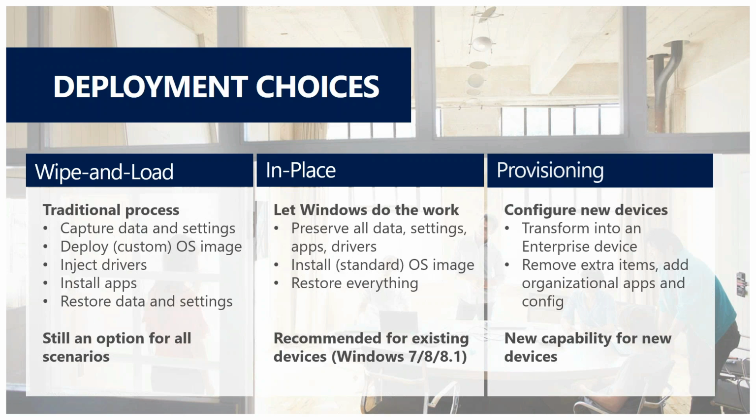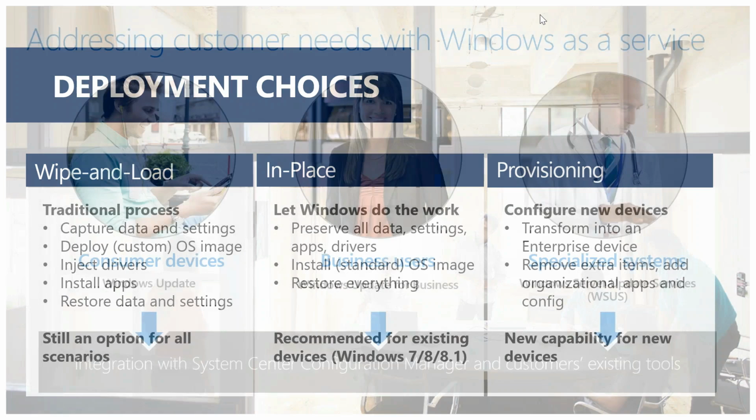So for instance, you may want to move a machine from Windows Professional to Windows Enterprise, and you used to have to do a complete rebuild of the machine at that point, but now we can just upgrade it and enable those features in place without having to rebuild your machine. So some of those tasks that you had to do before are now very simple tasks that you can just automatically go and do.